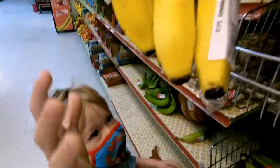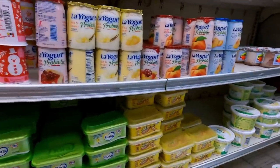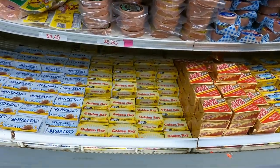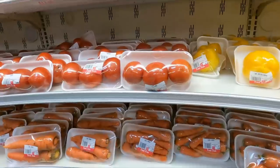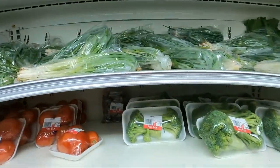Bananas. I like bananas. Do you like bananas? Gut health. Shortening. Tomatoes. Broccoli. Green onions.